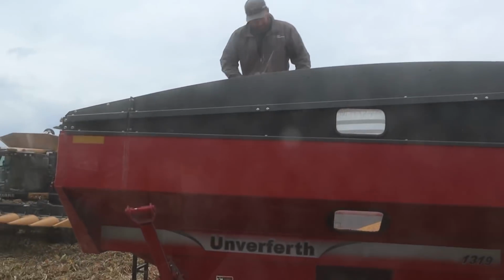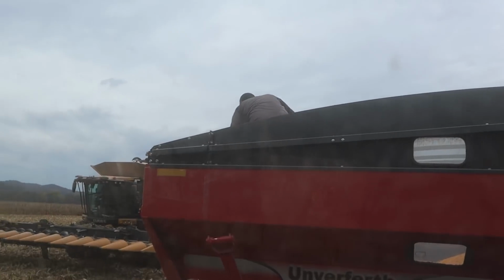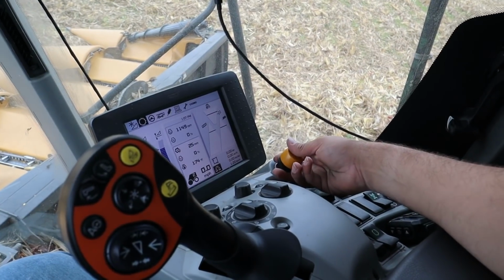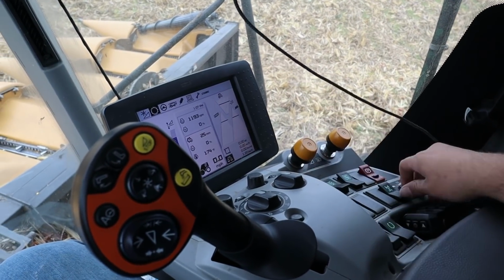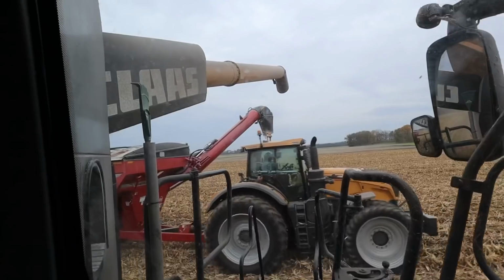He was going to stick his GoPro in there, but I think he just threw it over in the corn. Interesting. How do you copy? Nice to be in a corn head that's feeding all right.